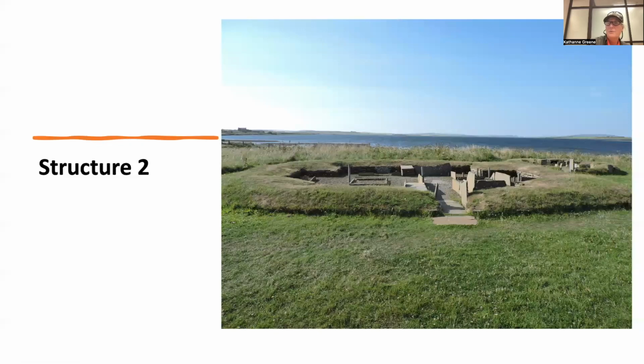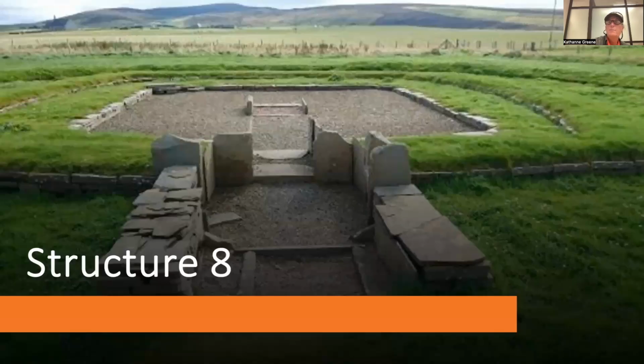This is structure 2. This is one that used orthostats. And they think this is a ritual house because you are guided through it in particular directions. Very different from other houses. And then here's a monumental house called structure 8.